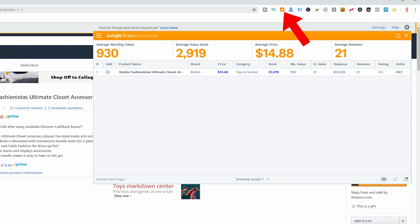You can check the sales velocity of a product as well, or the potential sales velocity of a product that you're looking into with just the click of a button with the Jungle Scout Chrome extension. I highly recommend that as well.